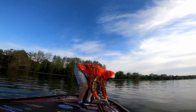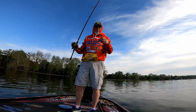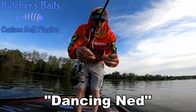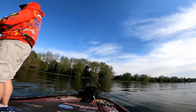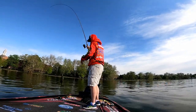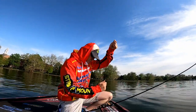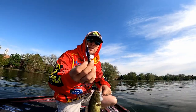Second choice, he's upset, he's looking at it right now, but my second choice would be a Dancing Ned, which is a Ned rig bait, but with a little tail on it, made by Butcher's Baits. I ain't sure he's gonna keep, I think he's a legal keeper, but maybe you noticed, maybe you didn't, what I did there, he hooked right where he's supposed to be, my Dancing Ned.